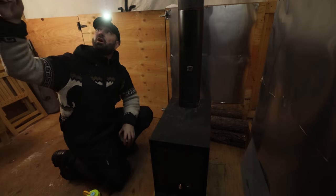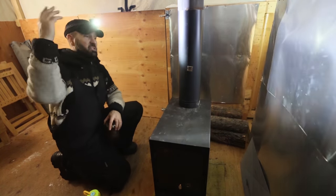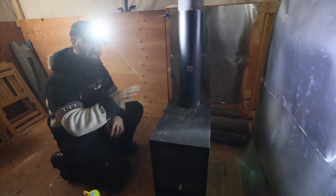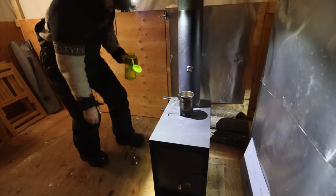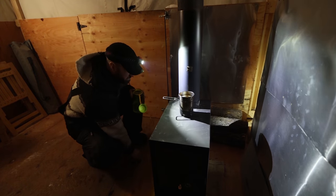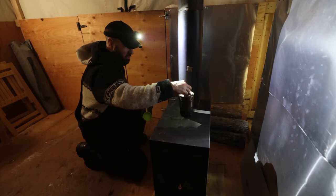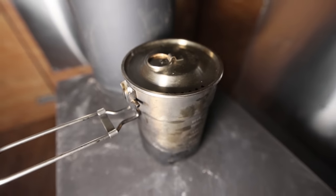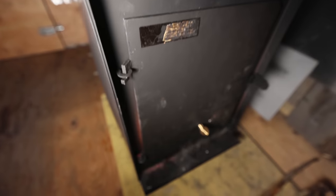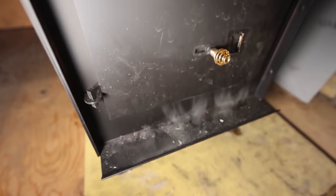You can hear the snow is starting to slide off the roof of the tent because it's getting so hot in here. There we go. Gonna have a little coffee. And this stove is cranking heat. It's so small and it's just outputting an immense amount of heat right now. Like, once I put the damper in, it's gonna really change things. It's gonna slow things down.